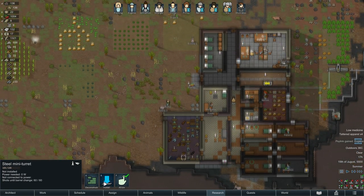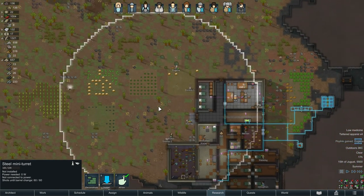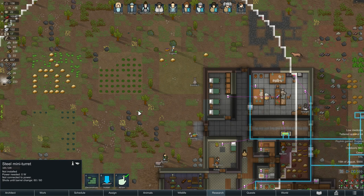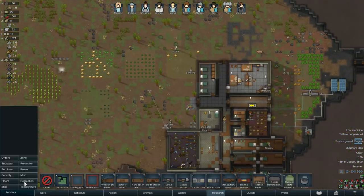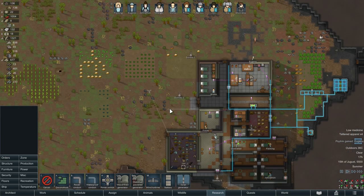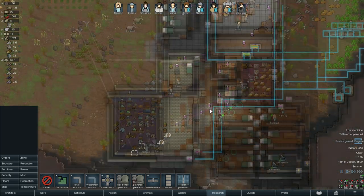The other thing we want to do is put out our steel mini turret. Absolutely. At the moment, it doesn't really matter where it goes, bearing in mind that turrets can explode if and when they get damaged. So you can put it there. It's covering a decent amount of range. And we also then need to run some power out to it. Probably along here, I guess, and it will just stretch across there and be powered up when they put it out. All right, good. Happy with that.